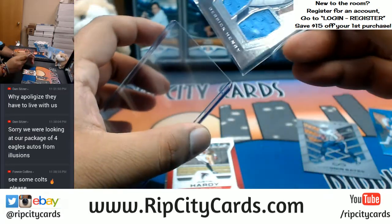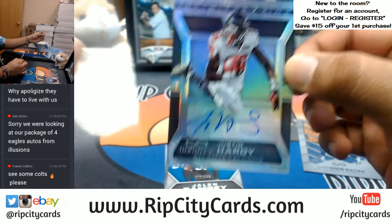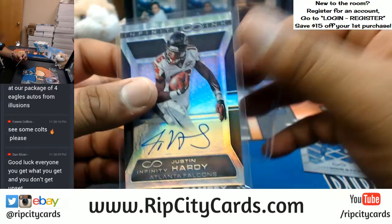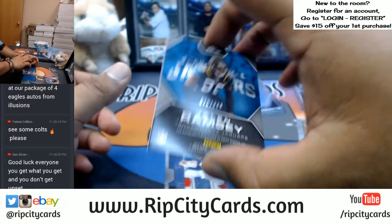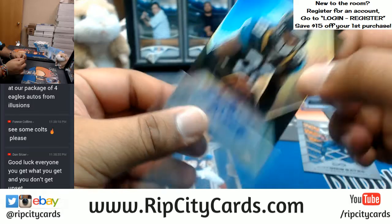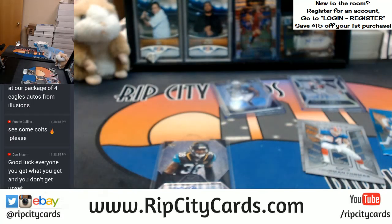Fonny wants some Colts. You got it. Number to 388. Justin Hardy of the Falcons with the sticker auto. That'll also be a top loader. To 388, Jalen Ramsey, All-Pro for the Jaguars. Nice hit right there. I need to top load this. And there's a Thurman Thomas of the Bills base card. All right, let me open up this pack for the top loader.